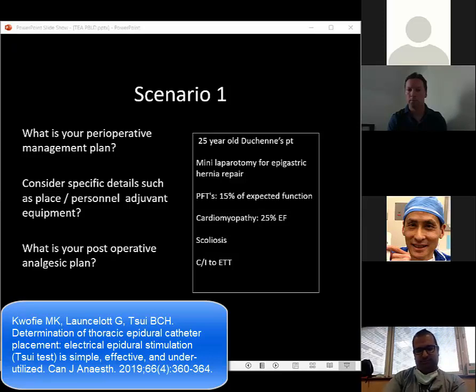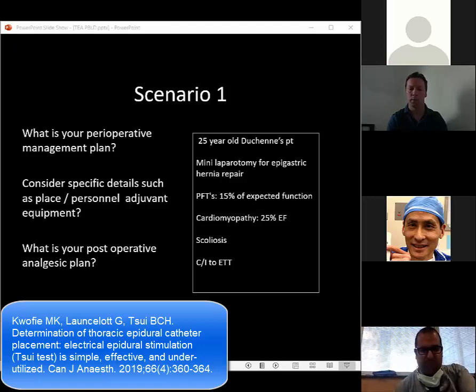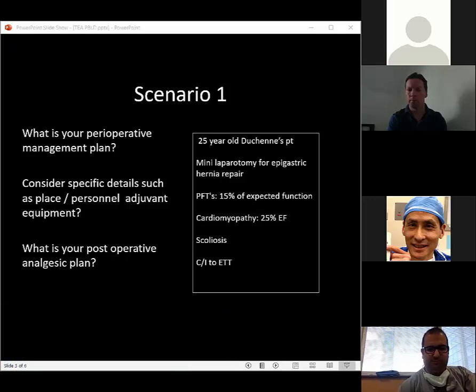I had a high stakes epidural actually this week, and the fellow had perfect loss of resistance. I even checked it because it was such a high stakes epidural, and then we did a Tsui test and it failed. It delayed us by 5 minutes to just reinsert it. So I think it's an ancillary test that if you're well practiced in it, it doesn't actually add much time.